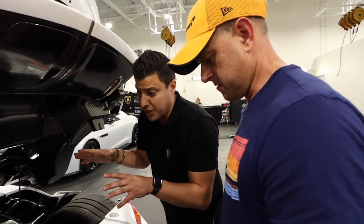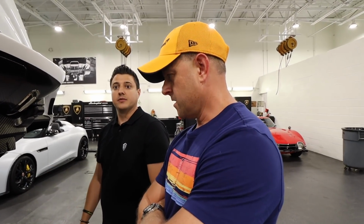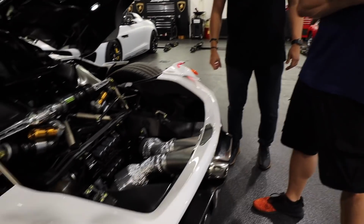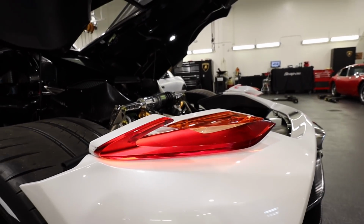Just phenomenal. Because they make everything except for the rubber in-house, including the brakes. So everything is done by Koenigsegg. Carbon fiber wheels, everything in here is carbon fiber. Look at just the design of these tail lights. This is completely insane, floating in the air, like just part of the body work.